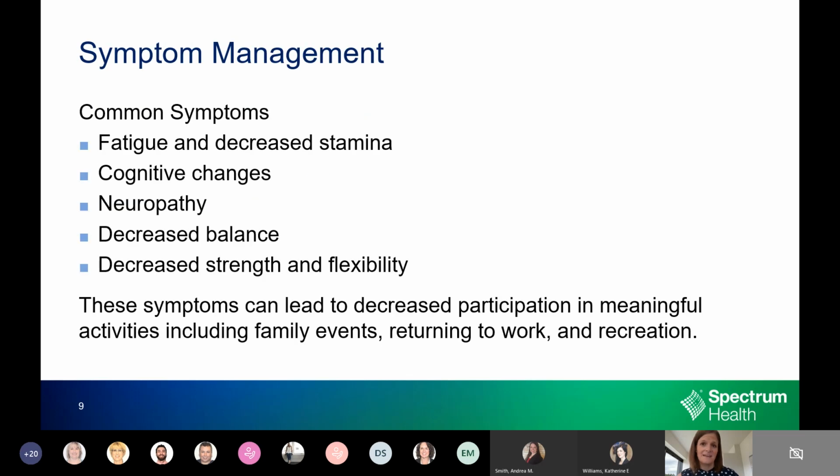So for all the physicians, advanced practice providers, and other medical professionals, you may hear of these common complaints from your patients. I'm hopeful that you will be able to quickly identify when therapy would be a great option for your patients to help gain a greater control over their own lives.